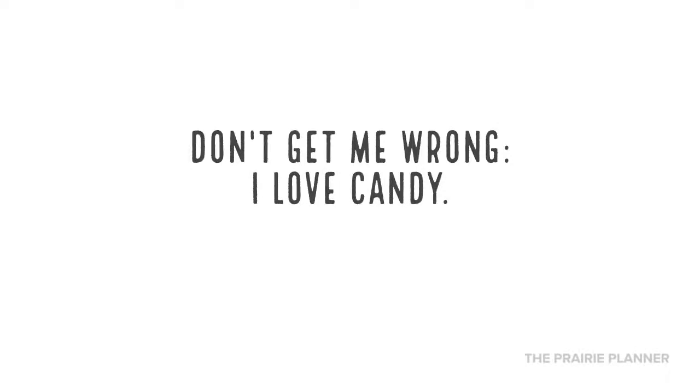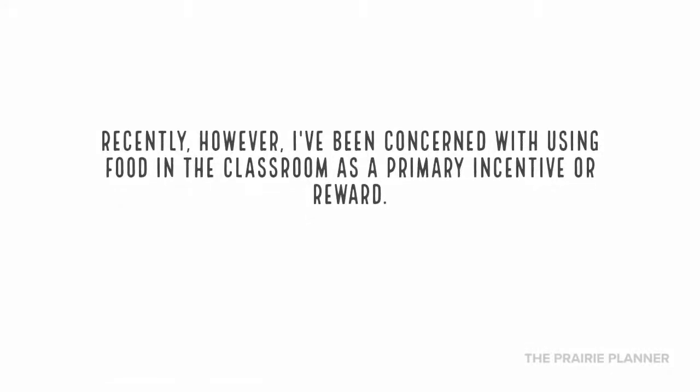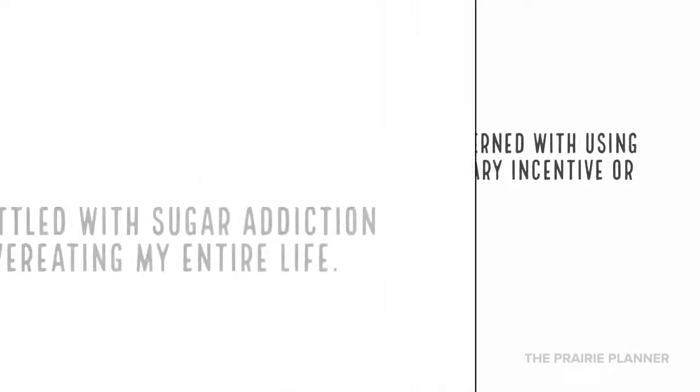Don't get me wrong, I love candy. And a Jolly Rancher, a Tootsie Roll, or a Starburst can work wonders in the classroom for student motivation and enthusiasm. Recently, however, I've been concerned with using food in the classroom as a primary incentive or reward.